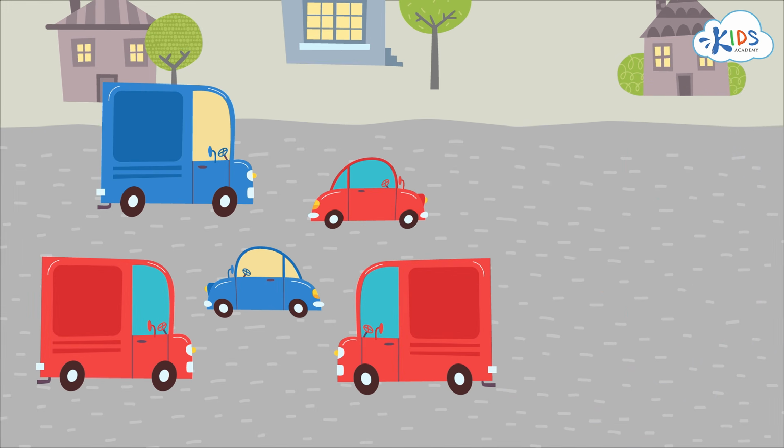Can we sort these cars another way? Yes, we can sort the cars by size. There are big cars and small cars. When we sort this group, we won't care about the color of the car, only the size. Let's find all of the small cars.